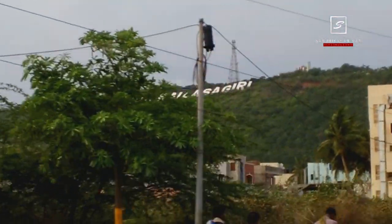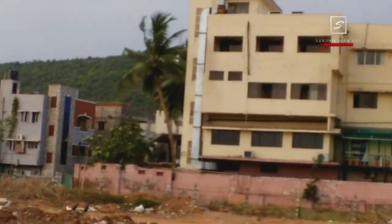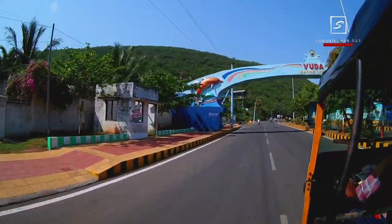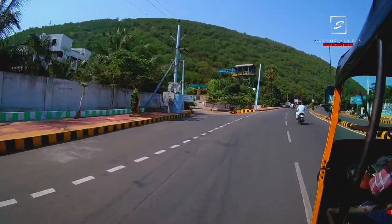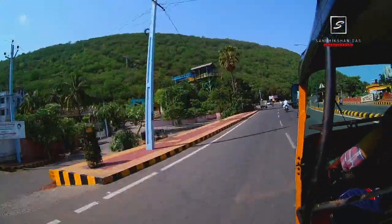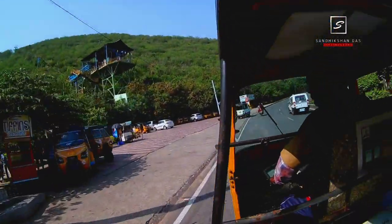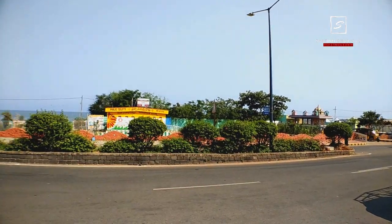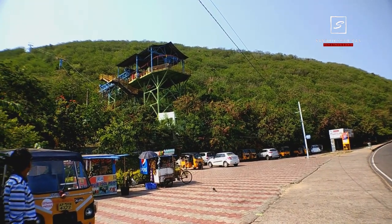On the second day, we are heading towards Kailas Giri Hill Park, which is just 15 minutes away from Ramkrishna Beach, as our hotel was on Ramkrishna Beach. You can catch an auto rickshaw or book an Ola cab to reach there. It's actually a park on the top of the hill developed by Visakhapatnam Urban Development Authority, VUDA. It comprises 3 acres of land covered with flora and tropical trees. The park is awarded the best tourist spot in Vizag, and the view of the total Vizag city from this park is awesome.